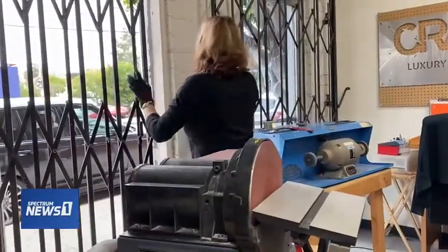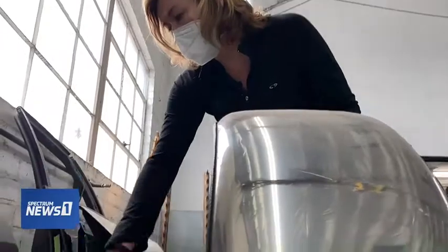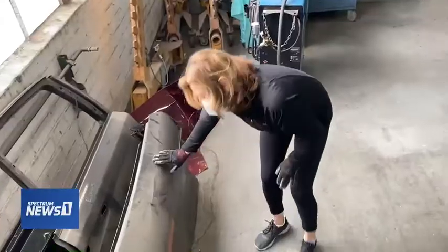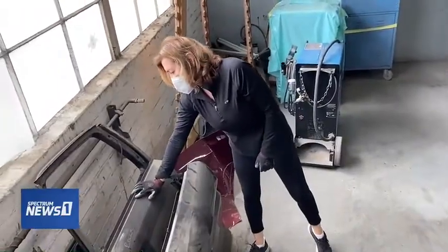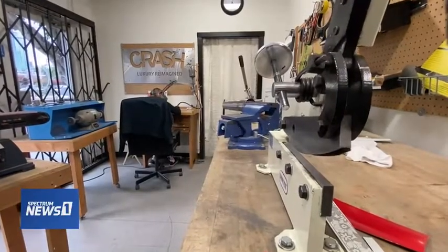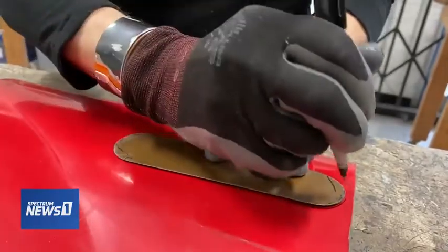She created a studio inside the auto body shop, and as she watched dented fenders head to the recycling bin, she realized she was surrounded by materials and inspiration. This is a Rolls-Royce Ghost. Her creative engines started revving, and Crash Jewelry was born. But it took a few years to perfect her technique.